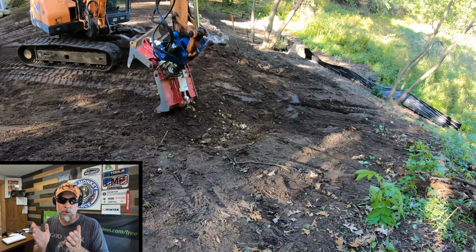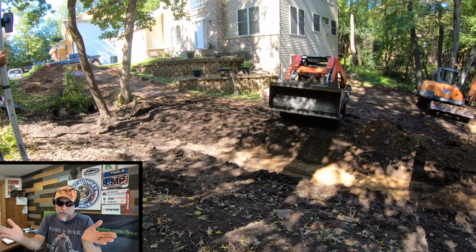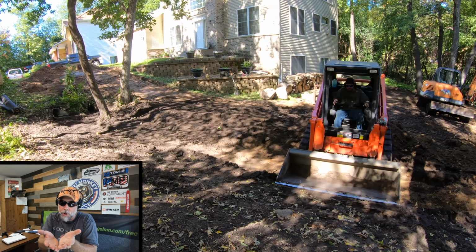What we're creating is a swale. And what a swale is, it's just an area that we intentionally direct the water to go into.